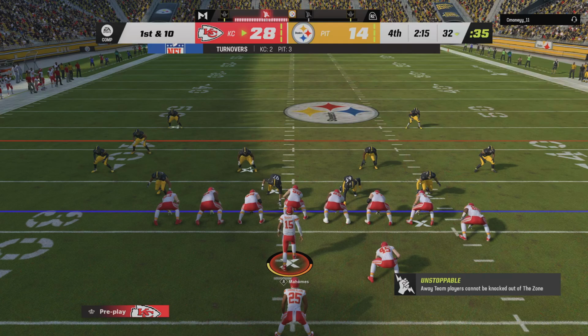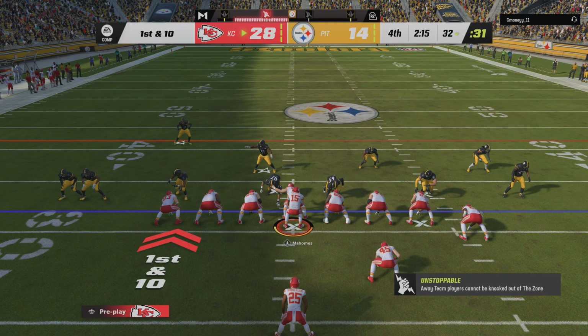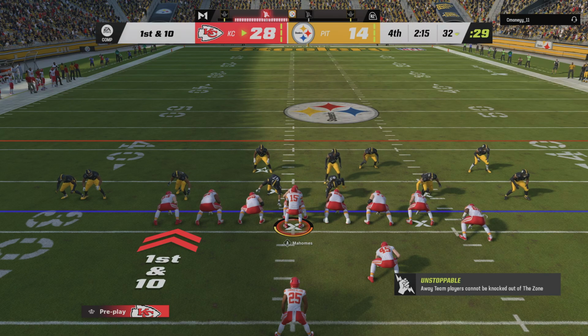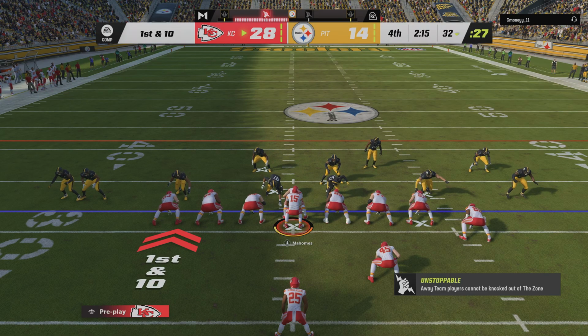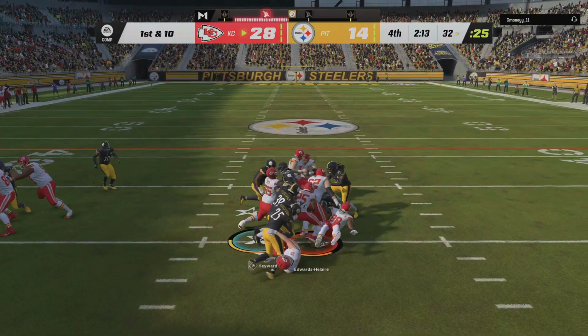Well, let's face it, Brandon, they're down here in the second half. They want to try and make something happen, and if you're the guy with the ball in your hands, you're going to try even harder, because I think all he was trying to do was get outside the pocket and see if he can find a big play downfield.